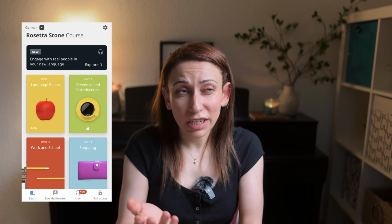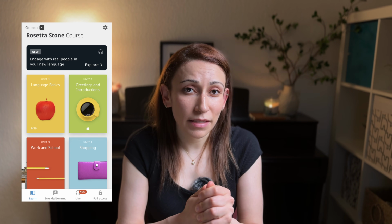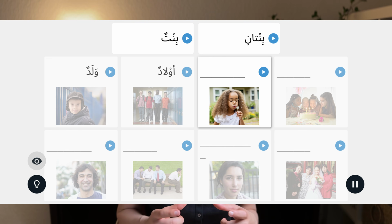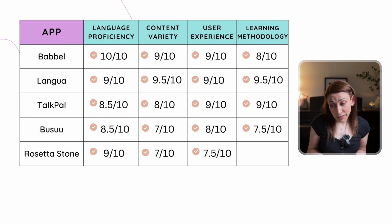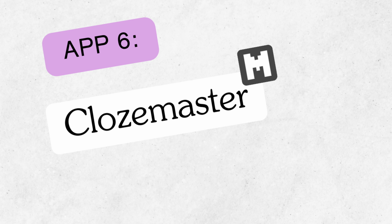Now, regarding the bad aspects, there are no clear levels. You learn at all levels, and perhaps, like I said, it's better suited for beginners up to maybe lower intermediates. There didn't seem to be dedicated grammar practice or even any detailed grammar explanations of any sort. For most of the content, you need to pay, and you can only use the app in landscape mode, which I personally don't prefer. So I would give it a 9 out of 10 for language accuracy and proficiency, 7 out of 10 for content variety, 7.5 for user experience, and 8 out of 10 for learning methodology.